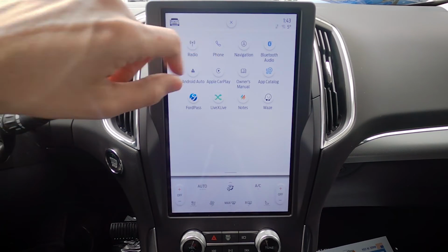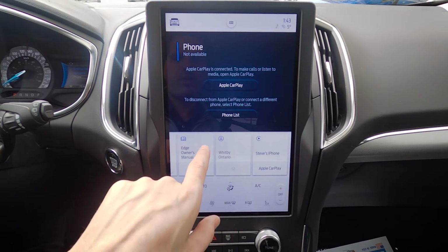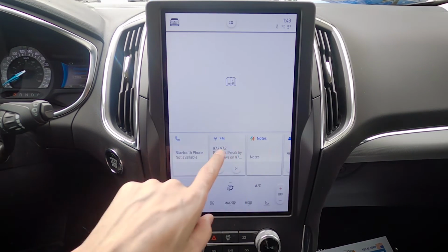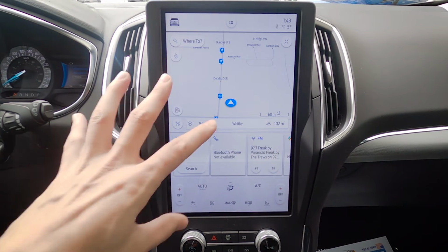Let's say if we hop into my phone for a second, watch this. It's gotten rid of a few things. We jump into manual for a second there, and it's pushing things out. So whatever one you're typically using and whatever you're normally using, that's going to show up there.